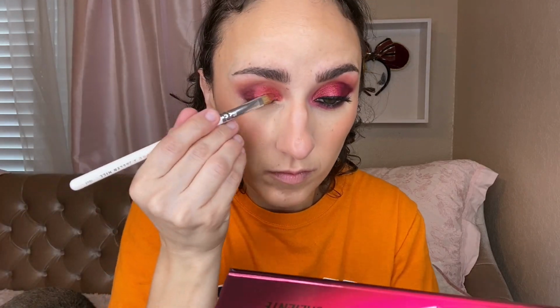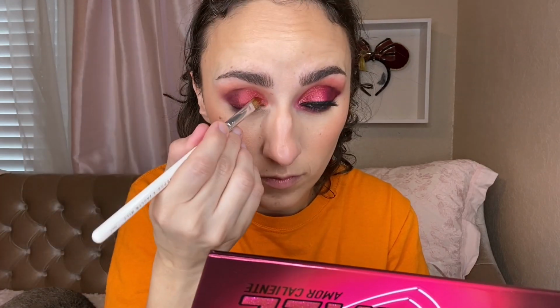I just wanted to show you how it applies with a finger. That is typically my preferred method, but in this case, going in with a brush is so much better. It's a lot more opaque. It's a very creamy shade, and it adheres very, very well. Like I said, it stays nice and bright on the eye. So with this palette, the metallic shades, using a brush is the best way to go.